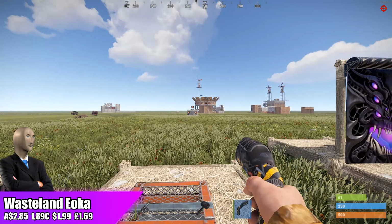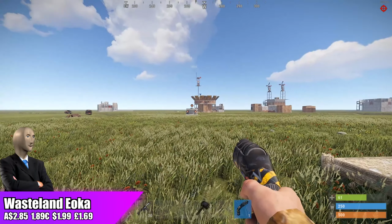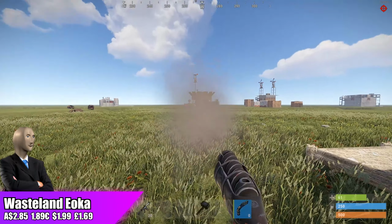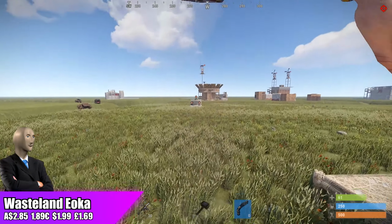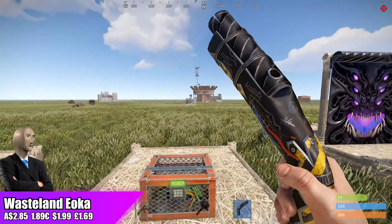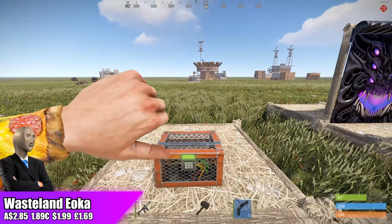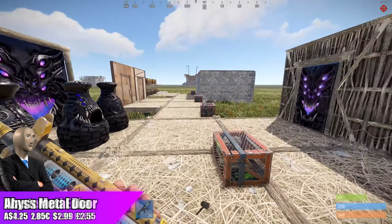It's actually not even that bad looking, as I continue looking at it, but I mean, Eoka skins aren't really the best for investing. I'd recommend trying to get this one for cheaper on the community market with a buy order if you want to try and invest in it. Wouldn't recommend getting the Wasteland Eoka off the Rust Item store. Actually, cool skin though. Okay, moving over to the deployables, we have the Abyss metal door going for $4.25.